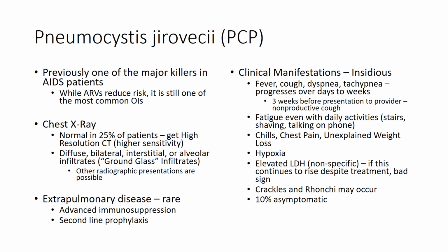And other radiographic presentations could be possible. Rarely you will see extrapulmonary disease, and this is usually in people who are advanced immunosuppressed and people who are on some of the second-line prophylaxis treatments that we have available.